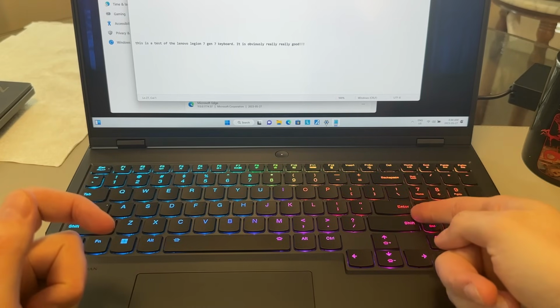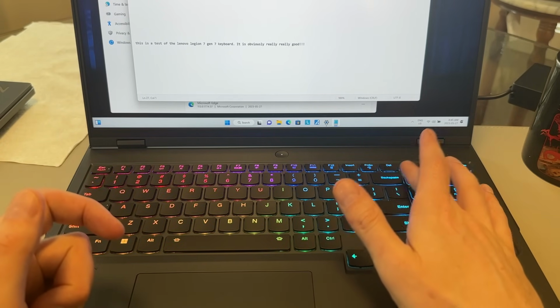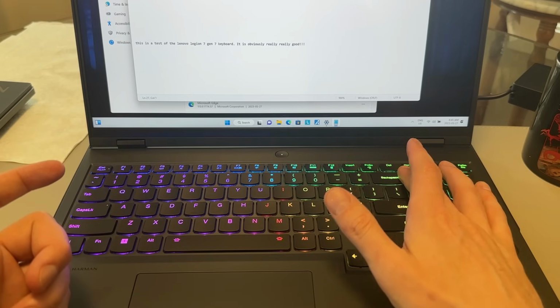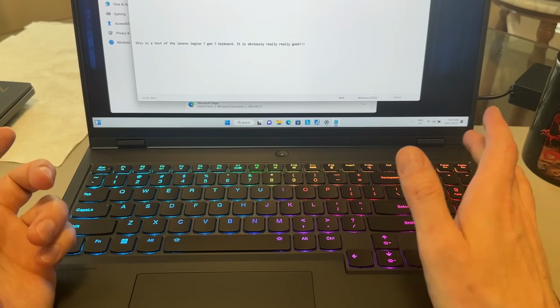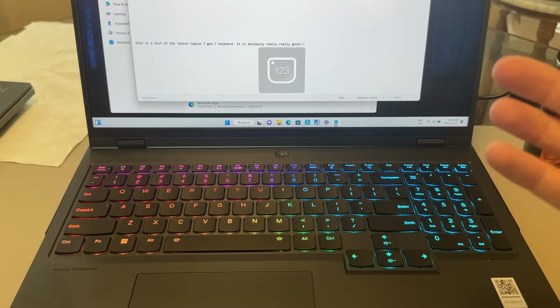There's not too much separation between the numpad and the keys here. I very occasionally hit backspace and hit numpad. I mean, it doesn't really matter. Numlock, it doesn't really matter. You basically just enable or disable numlock. It doesn't matter, but I do it sometimes. Overall, though, the keyboard is an excellent typing experience.